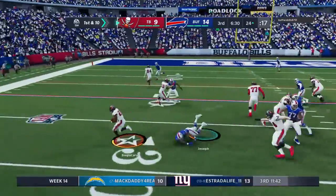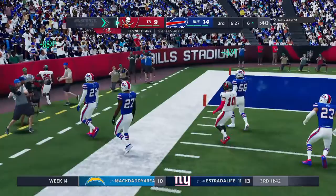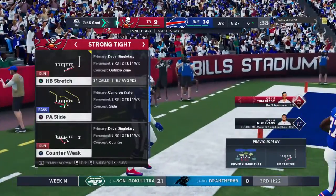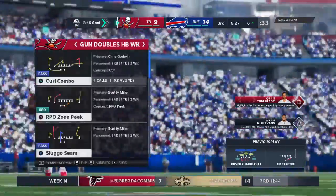On first down, Singletary. He'll have a first down inside the 10. And he'll be out of bounds about a half to a full yard shy of the 5. Another big hitter there. This one good for 18.